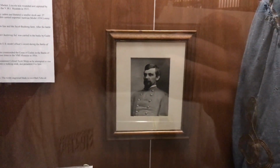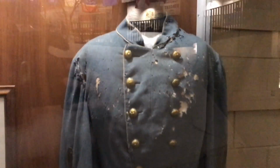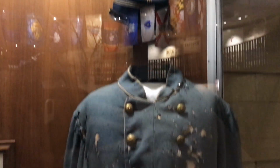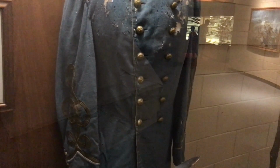Well, he actually has on display his uniform, and it's a little bit moth-bitten, but man, does it tell a story. So this is a uniform that was very likely here at Newmarket during the battle. And what's even more incredible, Chip was wounded during the battle.